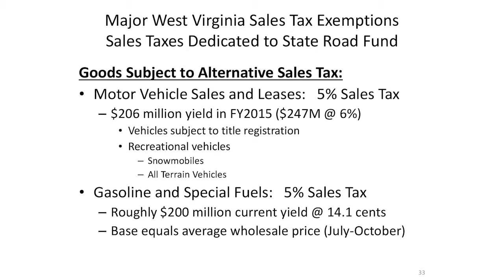I do note that there have historically been some compliance issues with the motor vehicle sales tax, particularly as it applies to some recreational vehicles. The tax department used to receive information from surrounding states on all-terrain vehicle sales made in those states where the sale was exempt from, say, the Kentucky sales tax or the Maryland sales tax because the sale was to a West Virginia resident. Then the West Virginia resident is supposed to take that vehicle into West Virginia, register it with DMV, and pay the 5% tax.